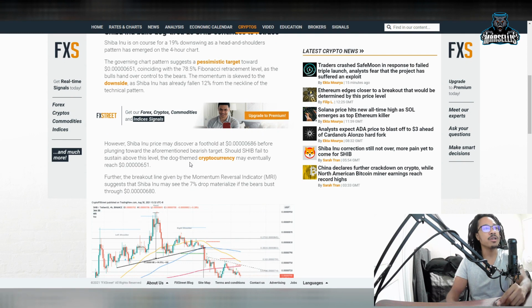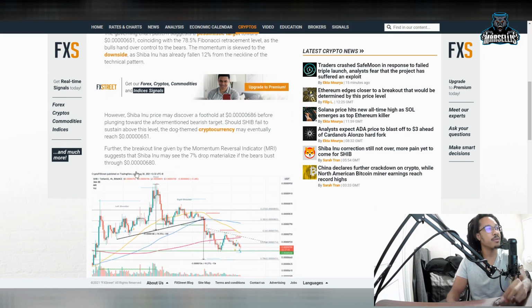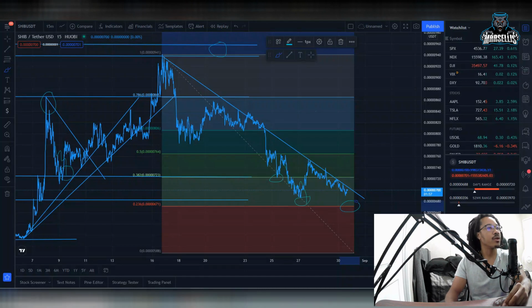However, the Shiba Inu price may discover a foothold at the 686 area before plunging toward the aforementioned bearish target. Should Shib fail to sustain above this level, the dog themed crypto would end up at the 651 area. That is very bad. So let's actually go over there and look at what they're talking about here.